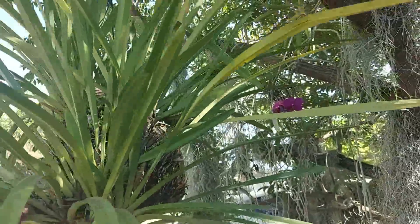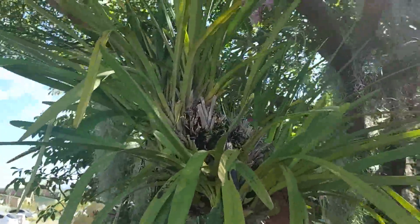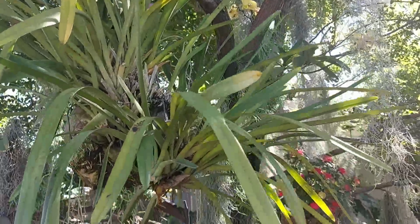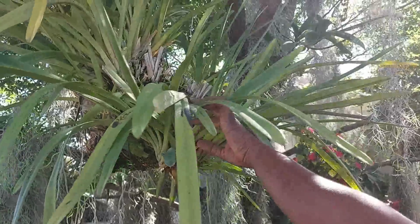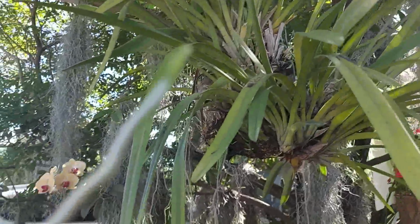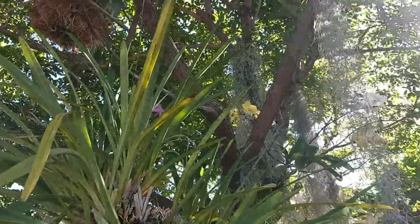This, we have had it hanging here for a while. It won't bloom. I think it gets enough sun. I don't think it's too much, but it just refuses to bloom. So if you know why or how often it blooms, please tell us in the comments. My neighbor would love to know. Me too.